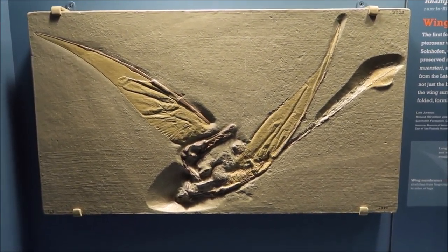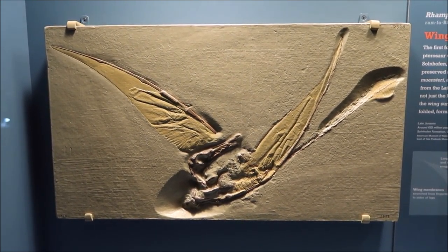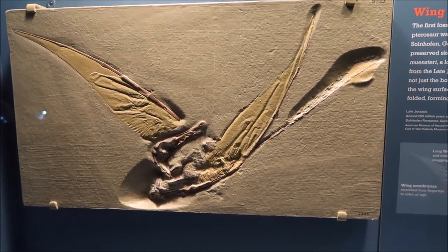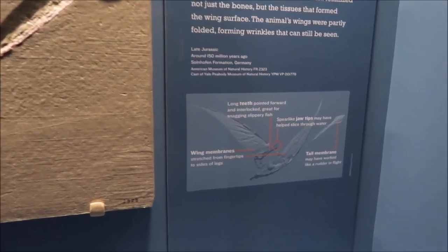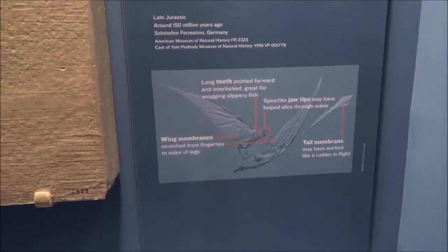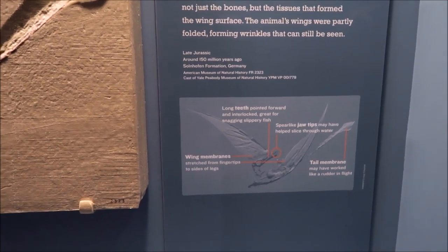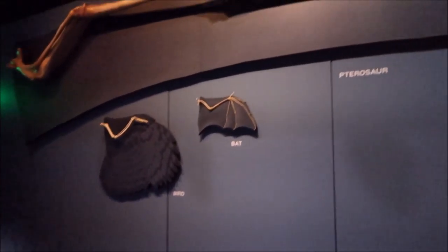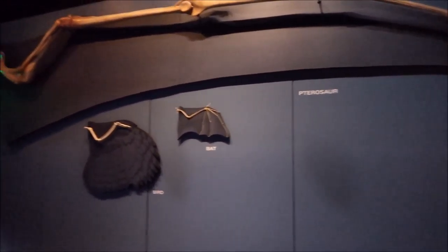This actually has wing prints in it. You can see the, I guess, skin-like material that we just learned about. And this one had teeth. It says for getting fish. Tail membrane may have worked like a rudder. You can see the wingspan and wing type. Got the pterosaur, a bat, and a bird.